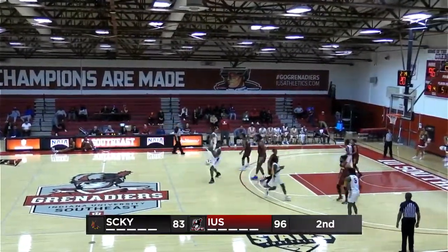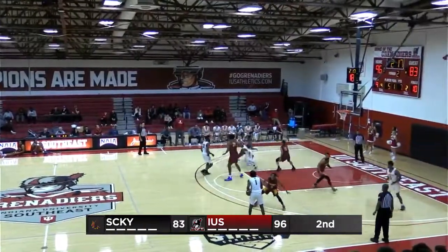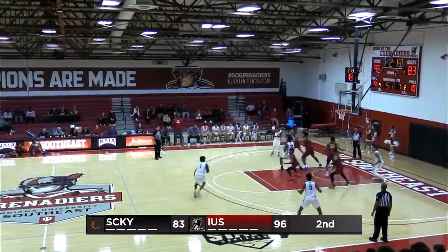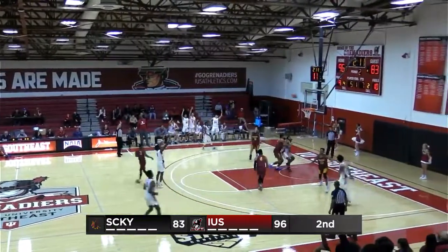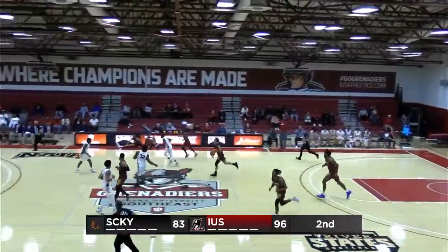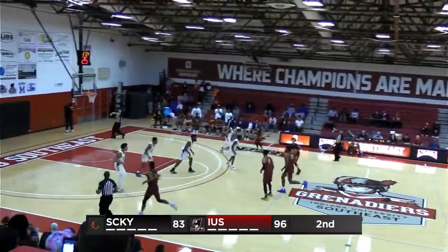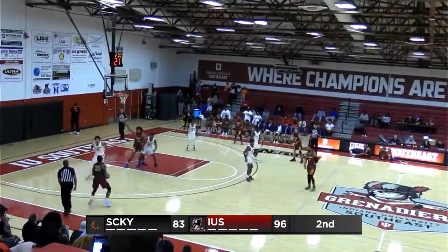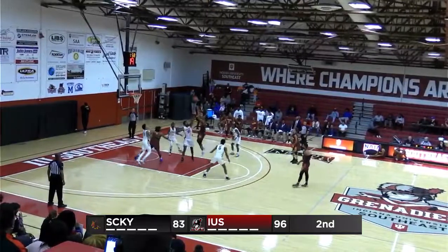Grenadiers with a strong lead, about 2.5 minutes left and that 13-point advantage. Slowing things down here, trying to run a bit of a half-tempo offense as Wales from the top of the key for three. No good. God, I wanted that one, folks. It looked good all the way. Wales, such a smooth stroke from deep. Gotta love it, having the confidence to shoot the ball at will.